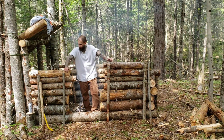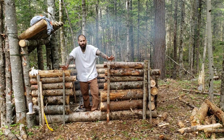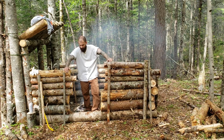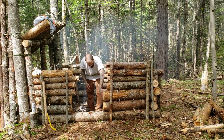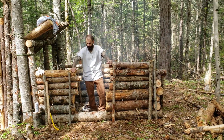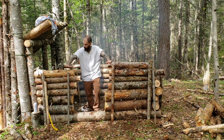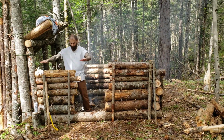Alright, so I think it's probably a pretty good time to show you guys what I got going on here. Been hard at work, as I said before, and I got my doorway. Now obviously I need to trim these guys so they're nice and even, but I got my doorway kind of cut out. I'd like to go maybe one more, maybe about here. One more log just to kind of square it up a little bit.